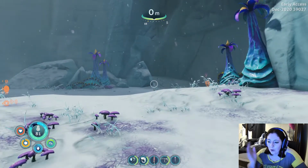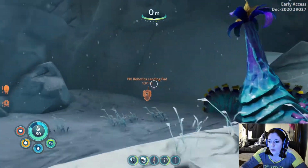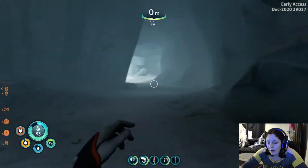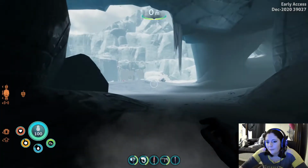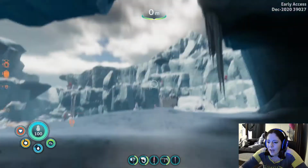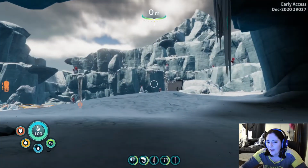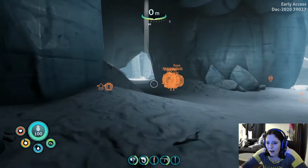So you go through that little tunnel that we just came through here, right? And then you come here, you go to the right. You're going to be going towards the Fire Robotics landing pad, but you do not need to go in there. That's the Fire Robotics landing pad. I mean, you do need to go in there for the game, but for the purposes of finding the Frozen Leviathan, you don't need to go in there. So you're going to go to your right. You're going to stick to the right after coming up that ramp.